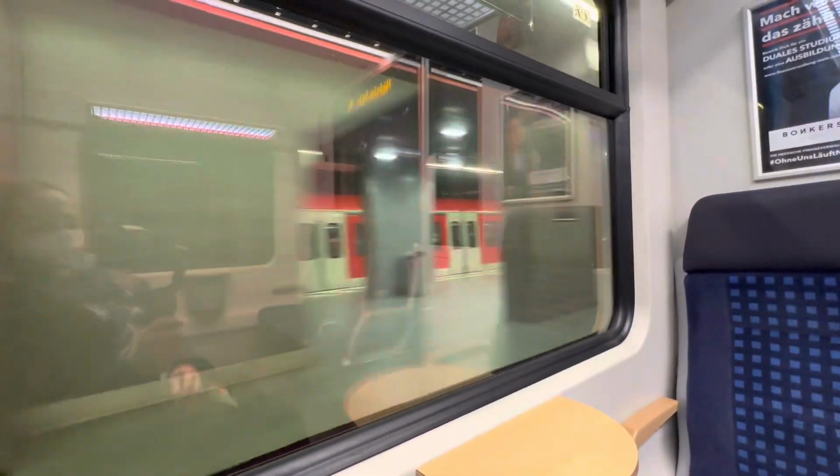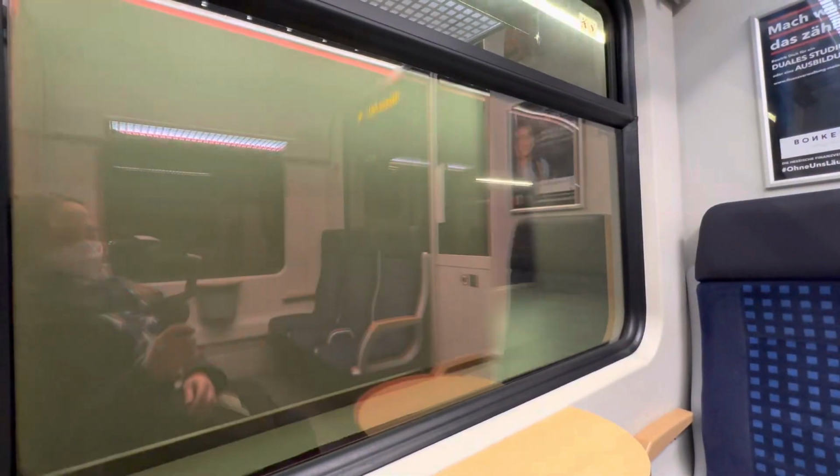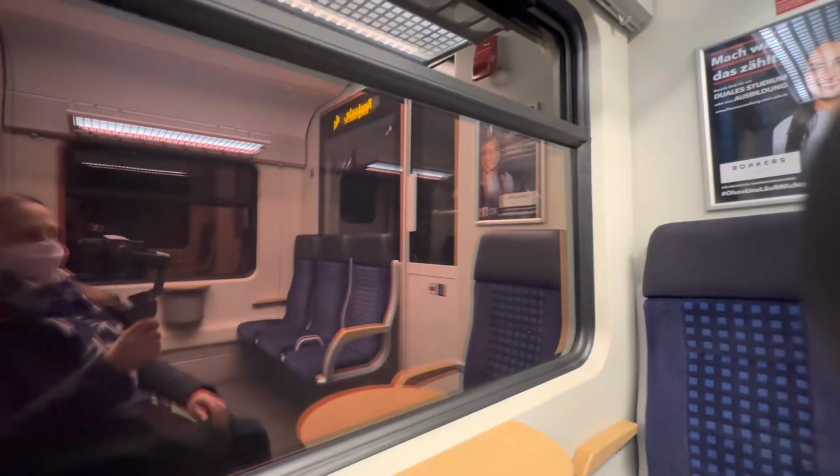S9 nach Hanau Hauptbahnhof. Nächster Halt, Hauptwache. Ausstieg in Fahrtrichtung links.